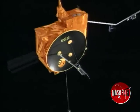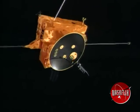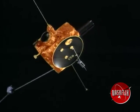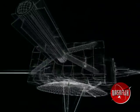Ulysses windmills through space. Its spin gives it stability. That thick tube is the radioactive source that powers the spacecraft. NASA provided it, as well as undertaking to launch Ulysses.